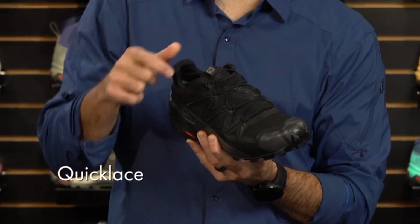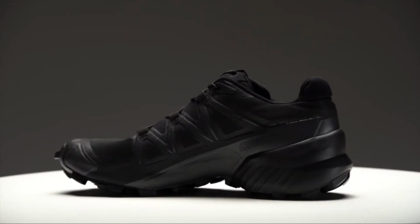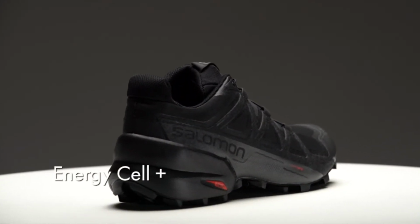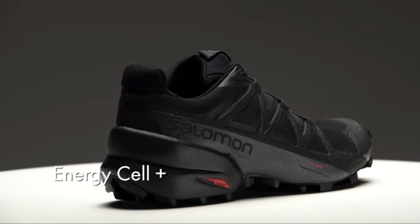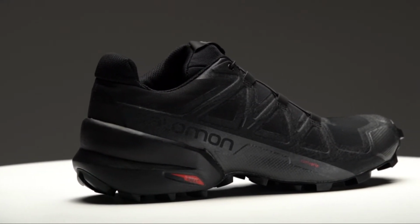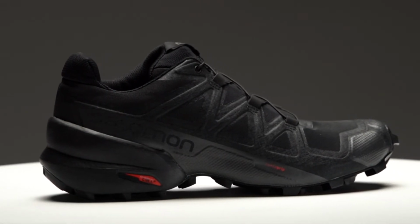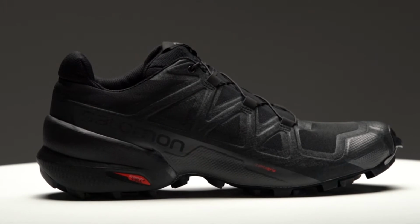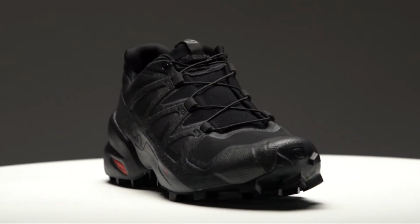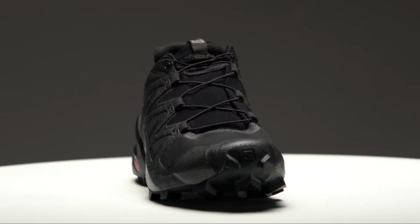So a few things that we've changed on the Speedcross 5 is going to be this heel construction. The midsole of this shoe is Energy Cell Plus. This provides great rebound and cushioning, as well as stability. One thing you'll notice with the Speedcross 5 is the heel's a little bit higher up on the shoe. What that does is as you step inside the shoe, it provides additional stability in the heel cup area. The Speedcross 5 is also equipped with a rubber toe cap. This provides protection from rocks and roots and other debris that you may encounter along the trail.